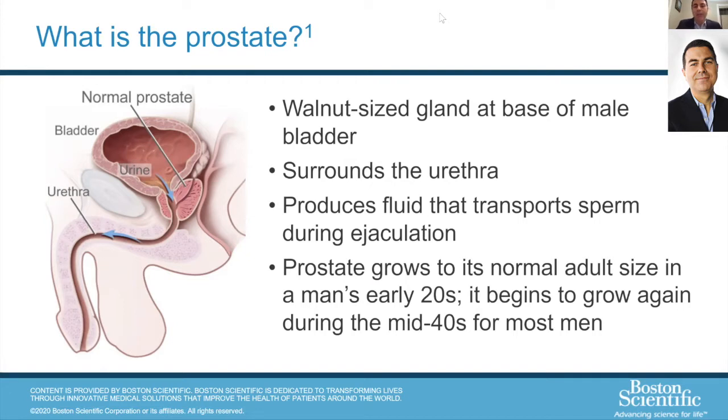The prostate will grow to a normal size by about 20 years old and begins to grow again during the 40s and increases in size over time. It's one of the only glands in our body that continues to grow throughout time. Because it's continuing to grow and forms the pipe that we urinate out of, it can wreak a bit of havoc by basically clogging up that pipe and causing trouble for us over time, especially as we age.